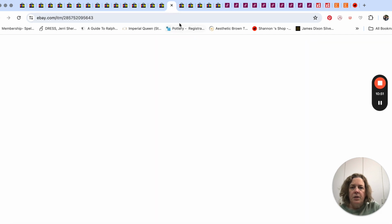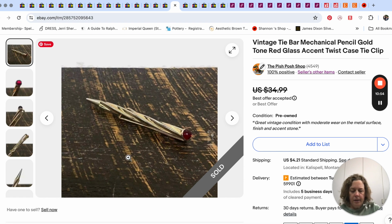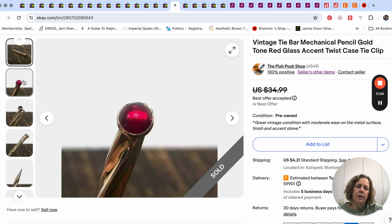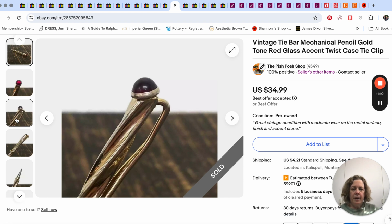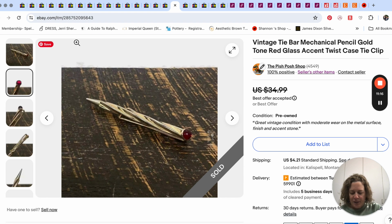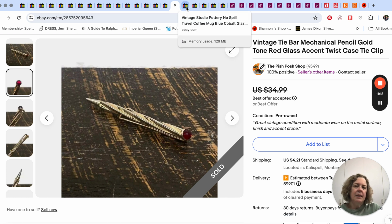And that page is nothing. Let's see. Then we had this, which was kind of fun. It's a tie bar, a tie clip, and it was a mechanical pencil as well, but they put a little decorative glass ball at the end of it to dress it up a little bit. But how handy would that be to just have your pencil clipped right onto your necktie? Oh, we sold that for $25. Picked it up at a thrift store.